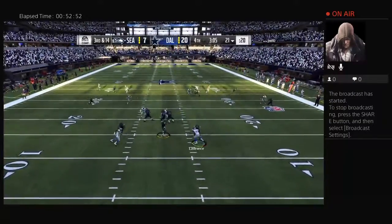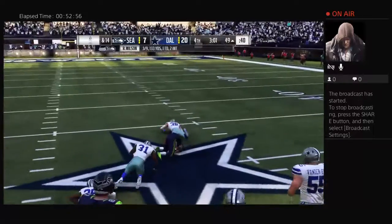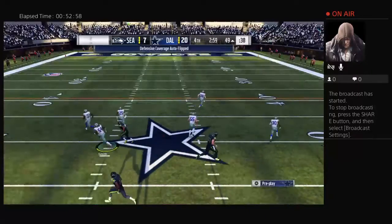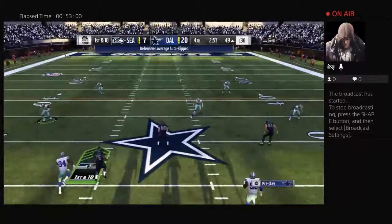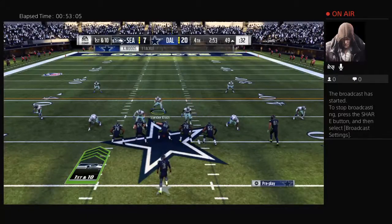From the shotgun, Wilson. He finds his man, Baldwin. And he'll be taken down, but not before they work it across midfield. He got 29 yards that time.